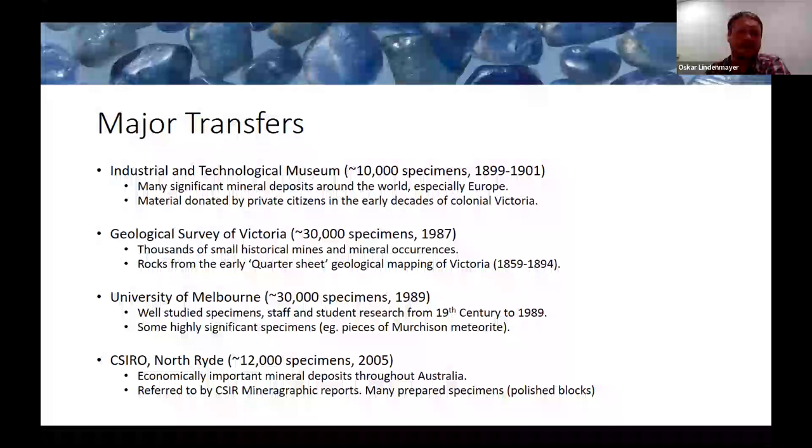The Geological Survey Collection, around 30,000 specimens, was transferred in the 1980s and includes specimens from thousands of historical mines and mineral occurrences around Victoria, and some historically important material like the rocks that resulted from the quarter sheet mapping, the earliest systematic geological mapping of Victoria in the 19th century.